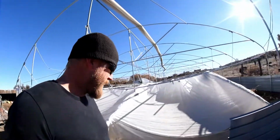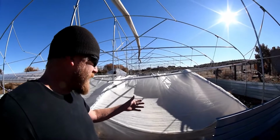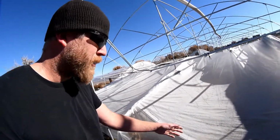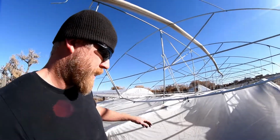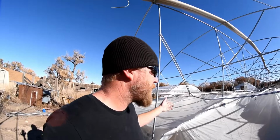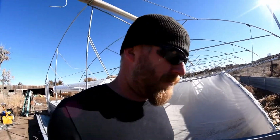So here's the greenhouse. It kind of survived. There was a center post in here. Oh no, I took it out. That's right. I was thinking it was bent down, but it survived. It pulled the end walls in a little bit. You know, no big deal.